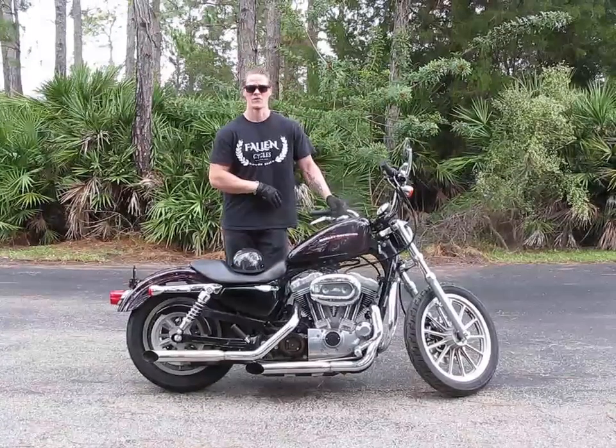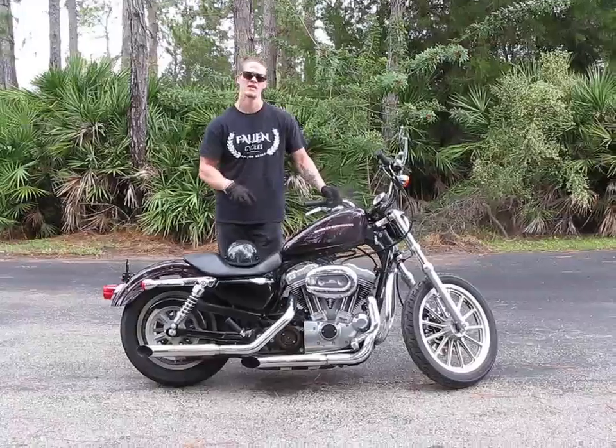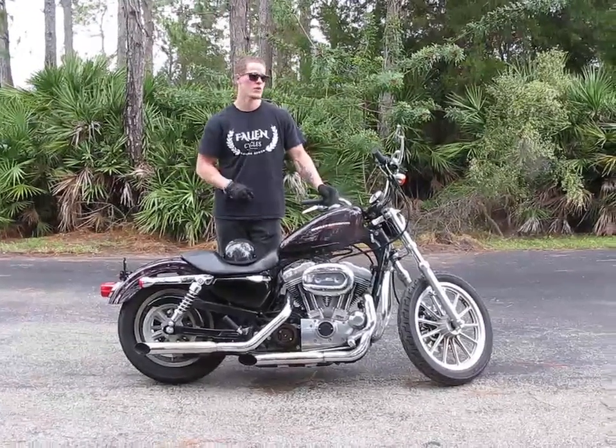Fortunately, the bike still fires right up, settles into a perfect idle, no smoking, knocking, ticks, or anything that would indicate damage to the engine. And the transmission operates flawlessly through all of its gears.